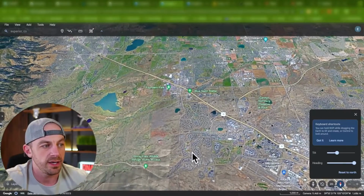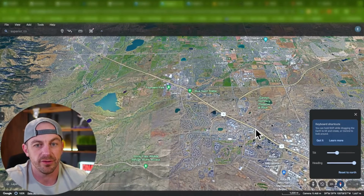So now that we've gotten a good view of Louisville, let's go ahead and jump just on the south side of Highway 36 here and see what Superior has to offer. So here we are in Superior now. Again, we've got Highway 36 dividing Louisville up on top from Superior on the bottom.